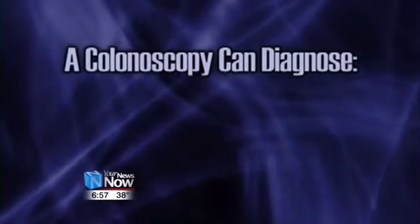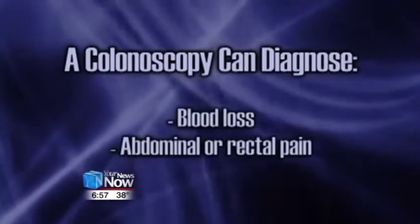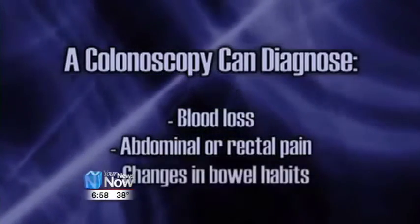Okay, so a colonoscopy is a screening to check for colon cancer, and it's very important. At what age should you have that done? Baseline colonoscopies start at age 50 in people who are normal risk or don't have any symptoms, and earlier in patients who have either symptoms or family history associated with them.